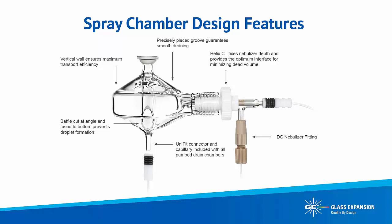What we have is these unifit drains that slide on. They're made of Teflon. Teflon will not fuse to glass.